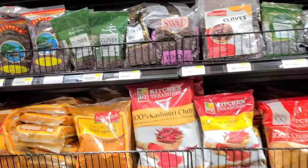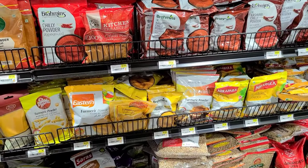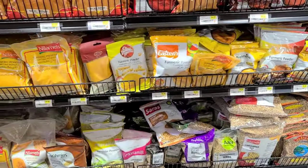Girl, let me get a basket. Oh my God, I didn't come for this. Turmeric powder. I don't think I need any turmeric. I wonder if this camera's dirty. Probably is. All right.